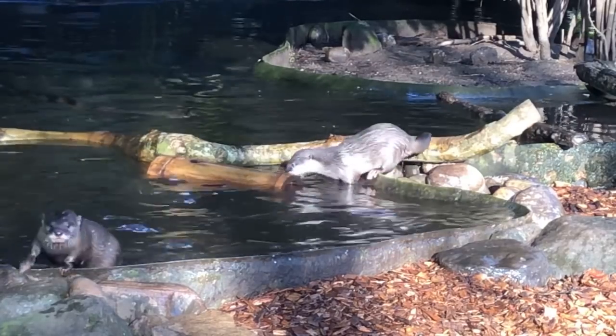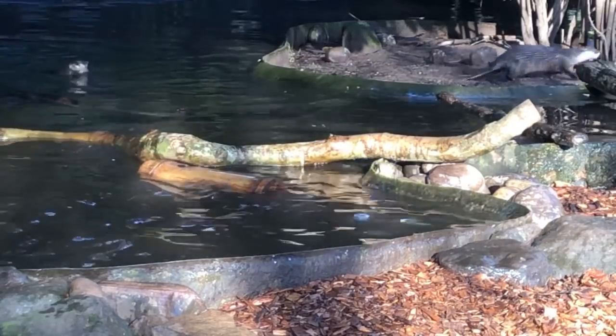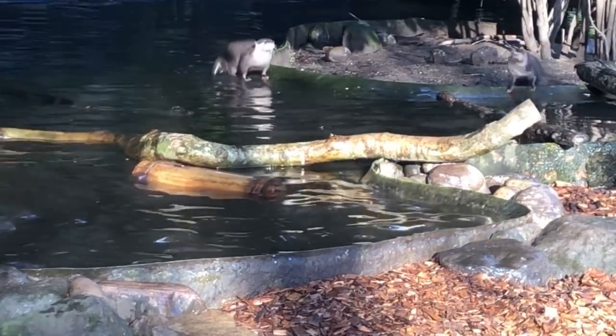And I think that's pretty much us. I think the otters are nearly finished their lunch. I think it'll be time to pop along to Monsoon Forest and then you can get to see some amazing bugs.